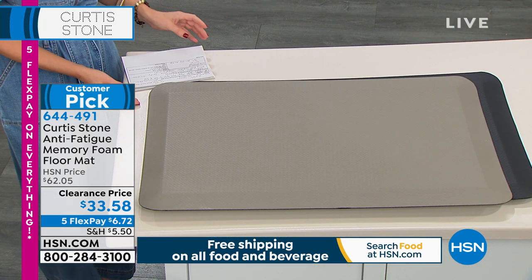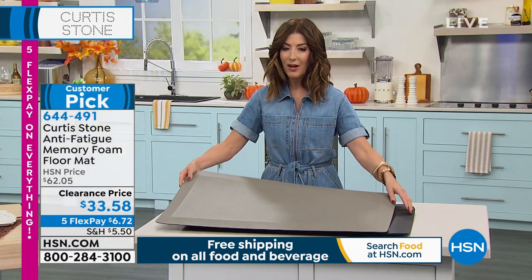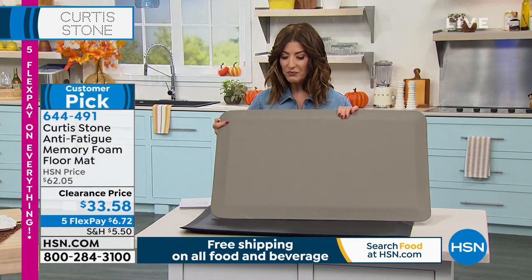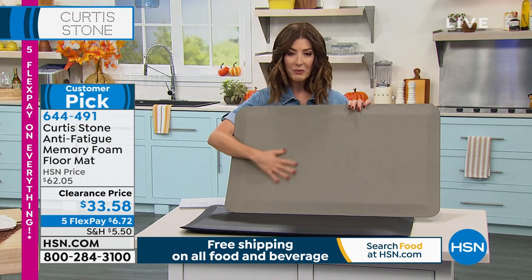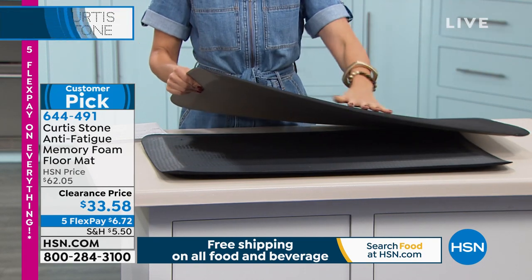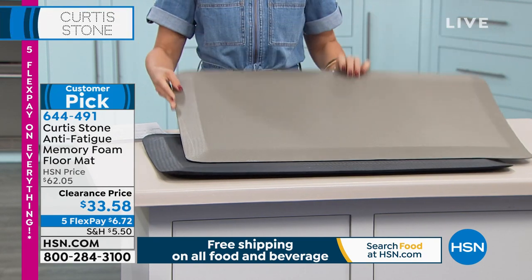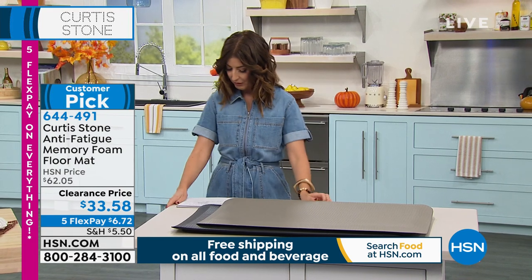And it's an incredible buy today. It's the lowest price we've ever offered. It's about 50% off, $33.58. We have the black, which you see there. We also have it for you in a stone gray. It has a nice textured finish. It's got a nice kind of rubberized back so it doesn't slip or slide. And it's a nice big size. We have a 32 by 20 measurement there for you.